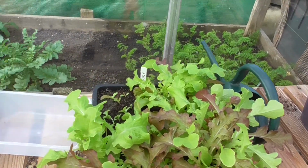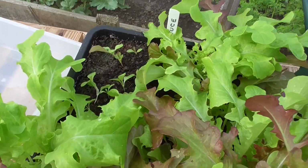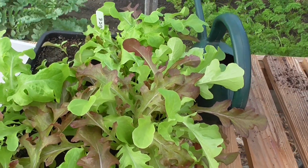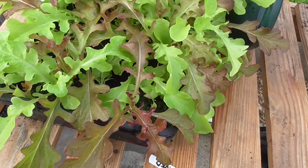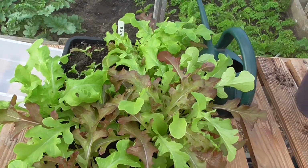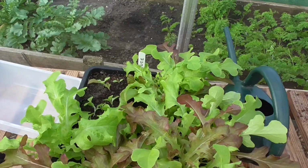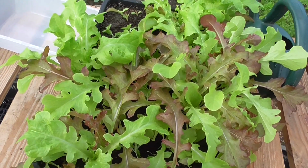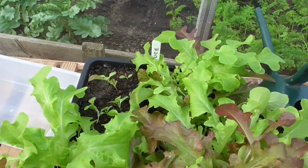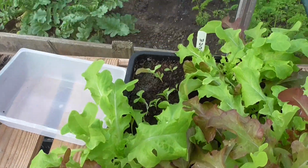This new life, it's various types of mixed lettuce, red and light, the kind you buy at the supermarket already bagged. I'm going to give this a go. Perhaps later I'll do a short film putting these into pots to grow them on a bit before I put them out. But for the time being, all I've done is fill a tray with compost, sprinkle the seeds on the top, and here we are.